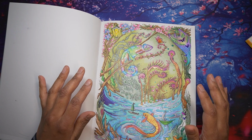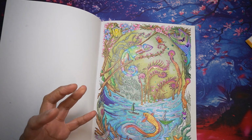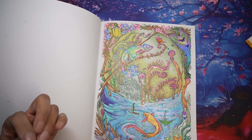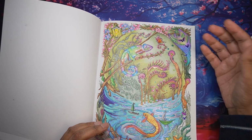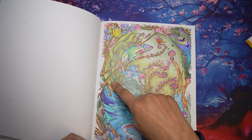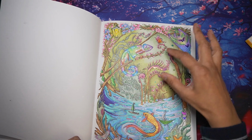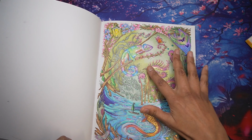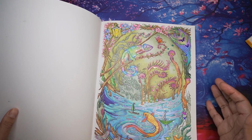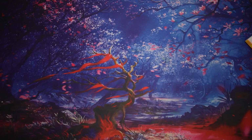What I really like about it is the end result rather than the process of creating it, because it was a bit time consuming to colour. But I like the two colours of greens that I used and then the shading with each one. So I like that it's not all the same green. So yeah, that's another favourite in Secret Worlds.